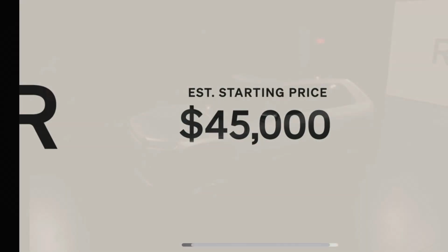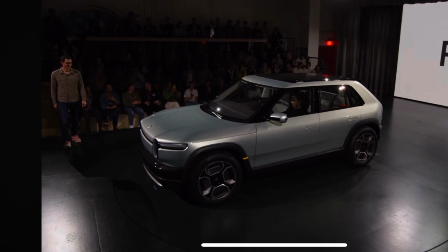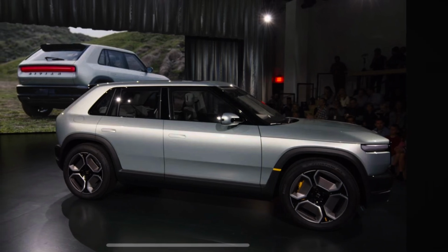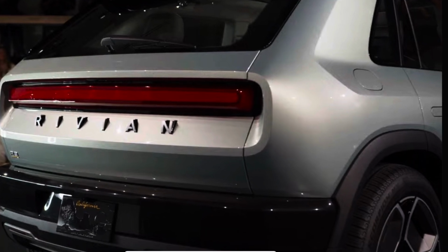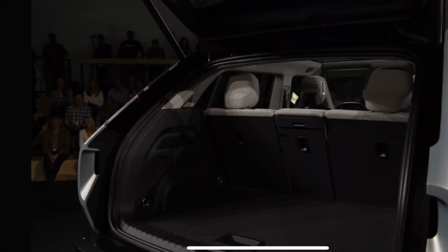He brought out the R3, which is more of a smaller hatchback type vehicle, and it looked awesome. It was a throwback to maybe some of the old Volkswagens we've seen. I think that back looks awesome. Rivian does a really good job designing the backs of their vehicles, and that pops open. You can see the hatchback feel there.